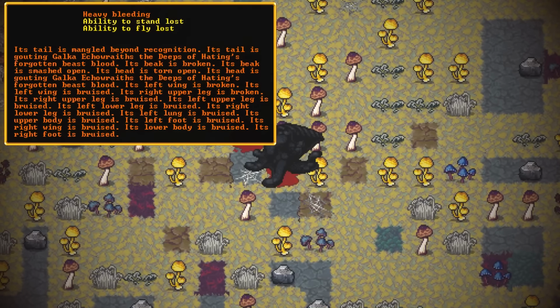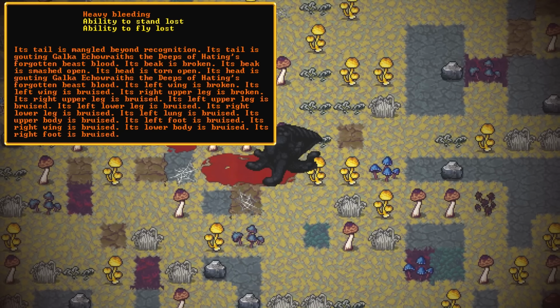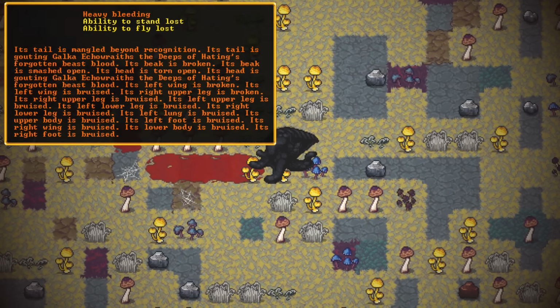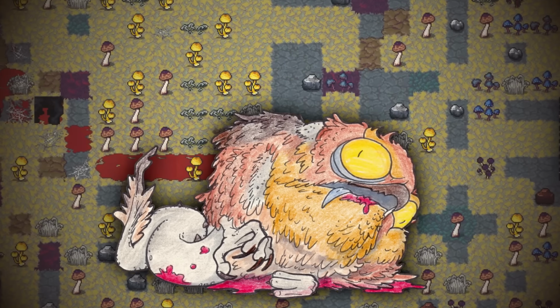That's the question. Starting to get ideas of trying to capture this beast and maybe do something with it, but it's losing an awful lot of blood here. Gouting blood, even. Also, several of its body parts are smashed to pieces. Its beak, its legs, one of its wings. Yeah, this poor thing here.